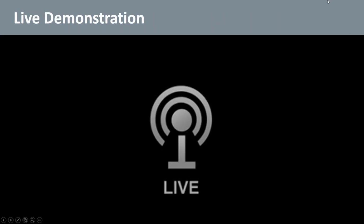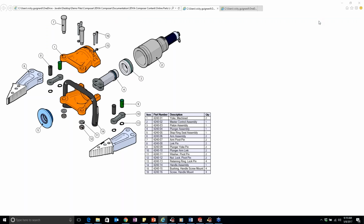Okay, so just give me a quick second here. So what we see here is an example of an interactive parts list. So this is fully created with Composer, right? So we bring in our parts into Composer, which I'll show you in just a second. And then we pull things apart, add our balloons, insert our bill of materials, and this is the interactive parts list I was talking about. Now you can add hyperlinks to those files, right? If I select on one of the components, it will actually open its own drawing. Okay, so this is great for online parts lists.